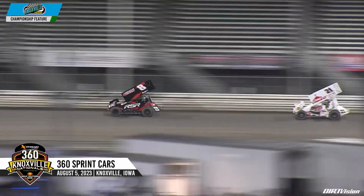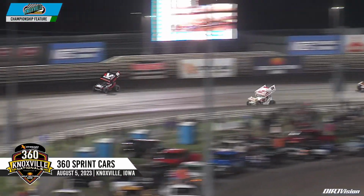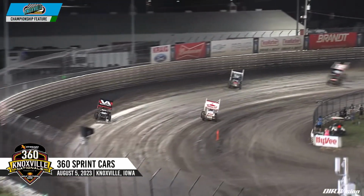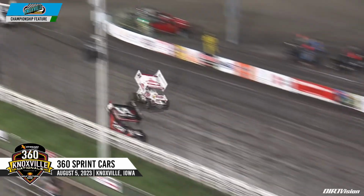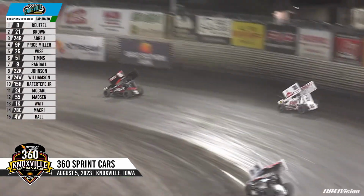Here comes Rico. Rico in the 24, down to the bottom, brings it across the racetrack. Here's for the lead. Here comes Brown to the inside. Round to the white flag and 1 to go. Final time. They race off into turn number 1.